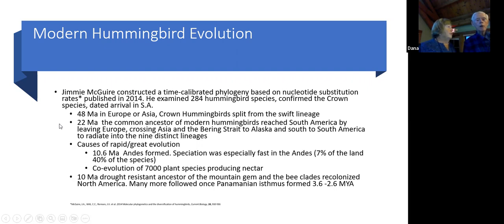And what he found is that he confirmed what the geologists had said, 48 million years ago, because it was in a rock that was 48 million years old that they worked on. But his system came back and proved again that 48 million years ago is when the first hummingbirds, the ancient ones, came out. They call them crowned hummingbirds. And 22 million years ago, Jimmy established the fact that hummingbirds were in South America.